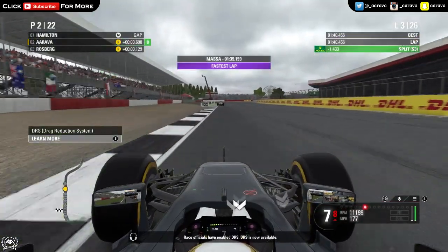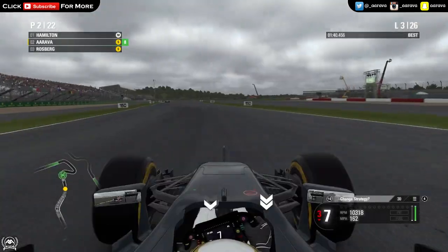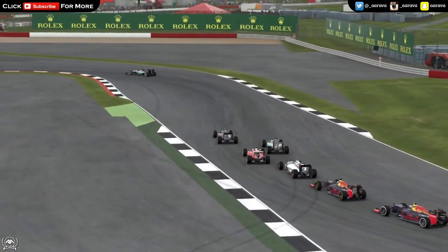DRS is enabled, but Rosberg's going to have a look down the inside. We'll leave him some room, go a little bit wide, a little bit off the circuit to leave him enough room. He's still side by side with us, but we'll just squeeze him out, maybe going into the Village section, and he'll touch the side of Sebastian Vettel.